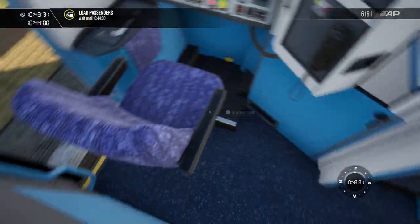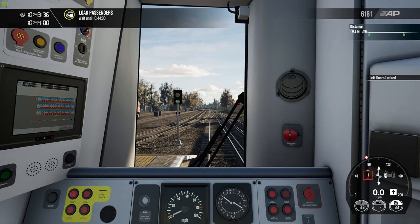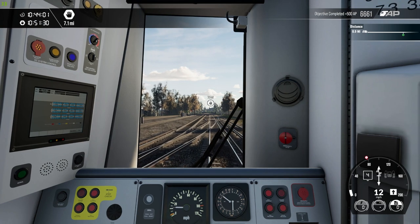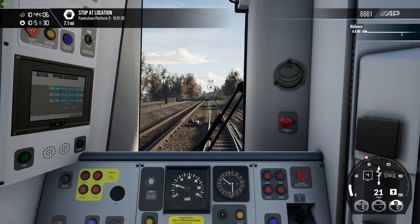Get back on. Close the door, sit down. Close those doors. And we're back just in time. Right then. Let's go. Oh no, no, no. Now let's go. And our next stop will be Faversham Platform 3 in 7.1 miles.